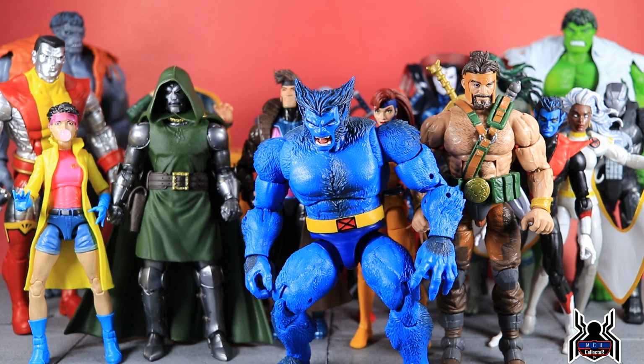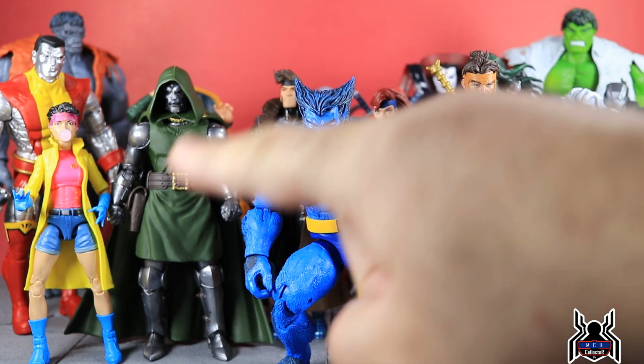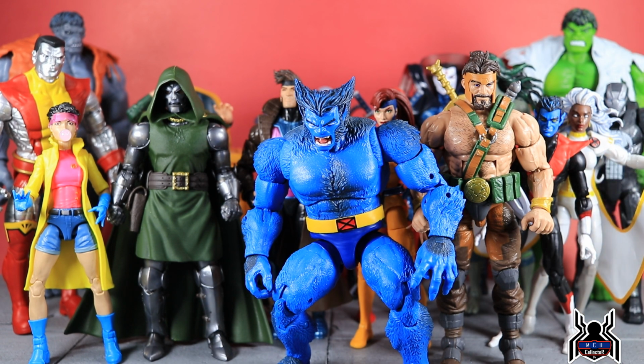2019 was a big year for Marvel Legends, and if you look at all these figures, I know some are kind of hidden by Beast and stuff in there. There are a lot of X-Men figures in this grouping, so this is going to be a very heavy X-Men countdown, and it just worked out that way because Hasbro came hard with the X-Men figures this year. I probably shouldn't have worded it that way. That was a little weird, but it was an absolutely incredible year for Marvel Legends. 2020 is going to be hard to top 2019, in my opinion.